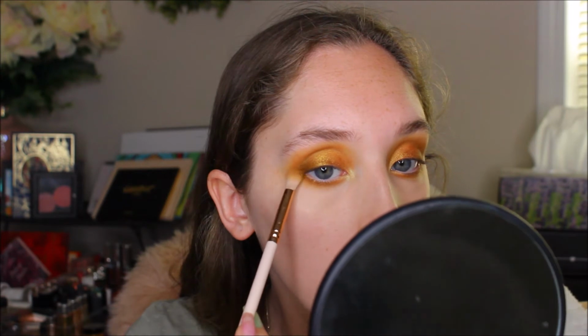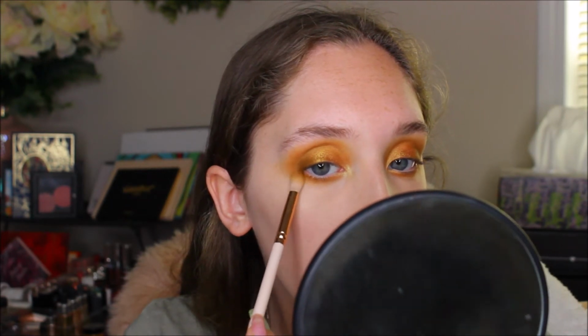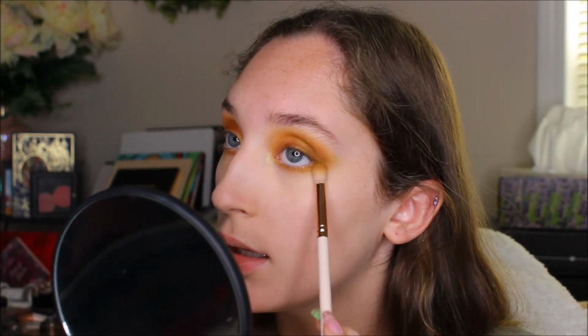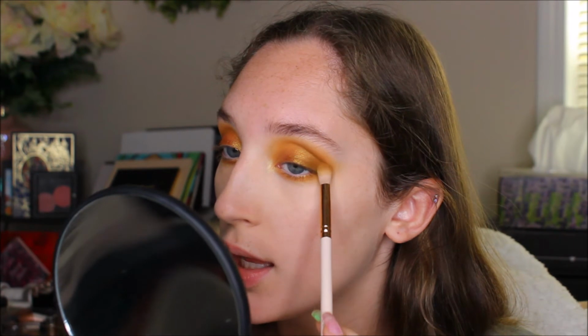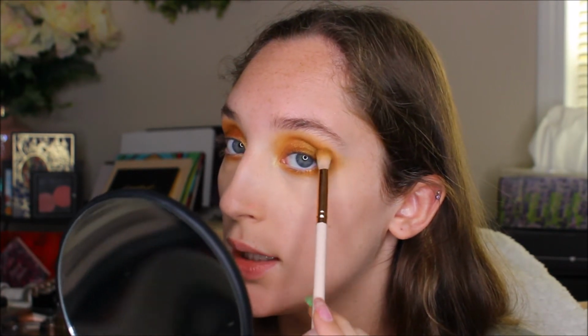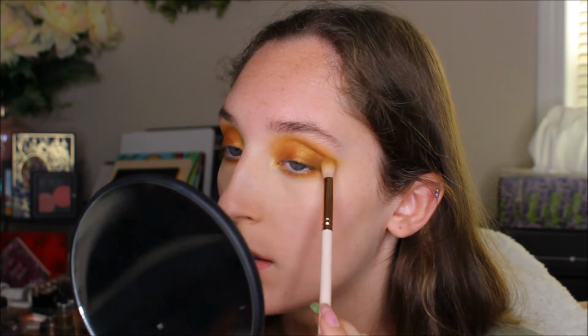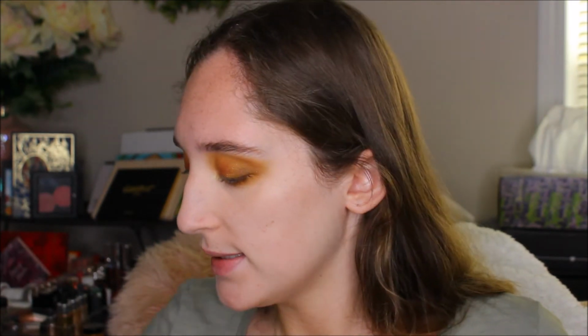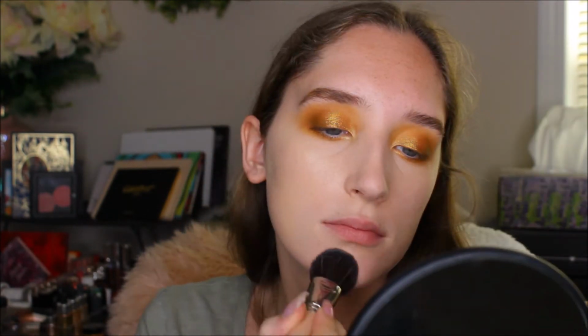Then a little bit of Ashanti, which is that darker greenish brown shade I used earlier. And just deepen it up again. Kind of running it a little on the outer portion of my eye. So like almost like a V, if you see what I'm doing here. And then I'm going to go in with the Colourpop Pretty Fresh Tinted Moisturizer. I'm going to apply this to my face.